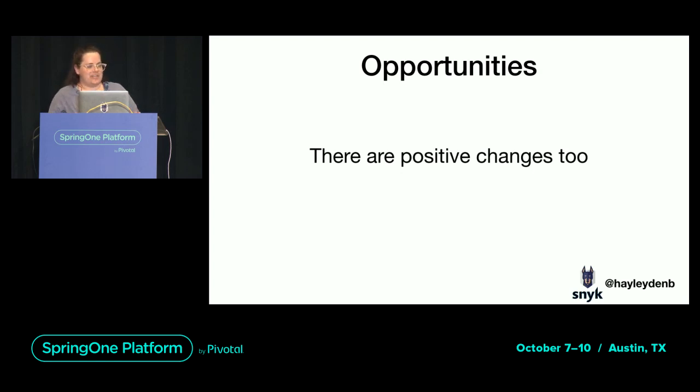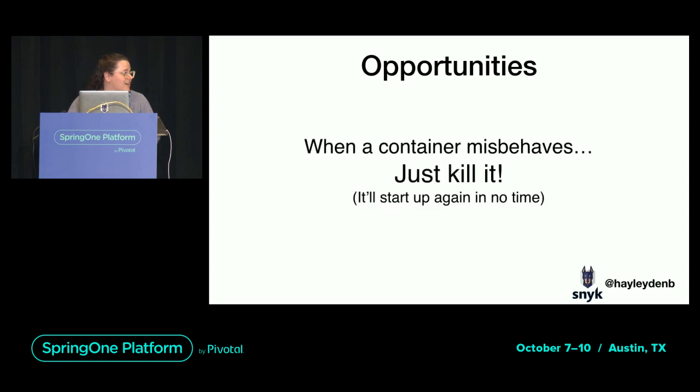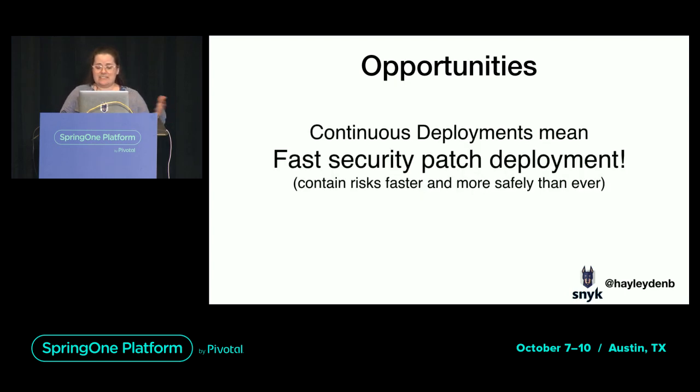And now I'm going to turn to the positive changes that DevOps has created for security. The positive interactions, the good changes that this new way of thinking has brought about. And I'm pretty excited about them, to be honest. So an opportunity is that when a container misbehaves, you can just kill it. It'll start up again in no time, and that's a lot less of a headache than it would be otherwise. Another opportunity is that continuous deployments mean fast security patch deployment. This means that risks are contained faster and more safely than ever. So when you find a problem, you can resolve it quicker, and that's awesome.